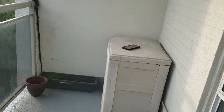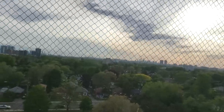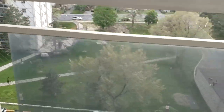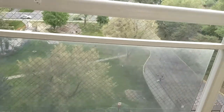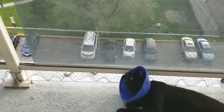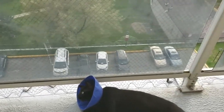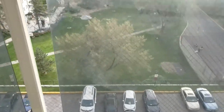I got my net up. I got someone to come and professionally install it, so it's looking good. It's perfect to keep the birds out, and hopefully it'll keep this little guy in. At the bottom though, there is a gap, and he likes to stick his little paw through the gap and bring whatever dirt onto the balcony, so I want to get something to close that off, so there's no gap at the bottom.